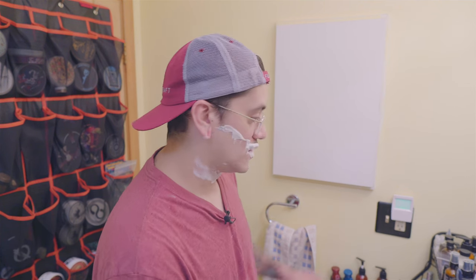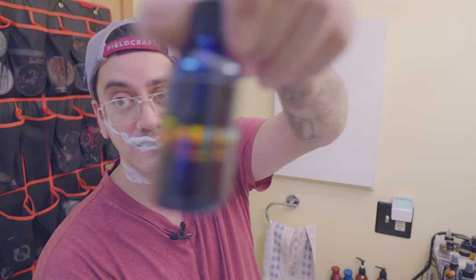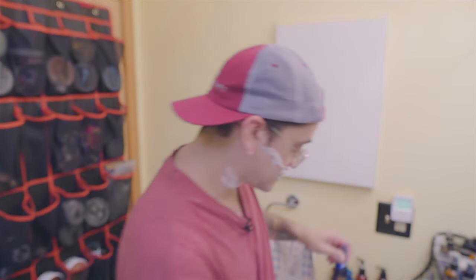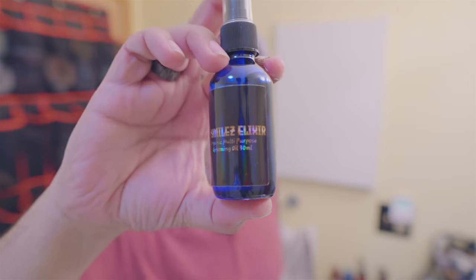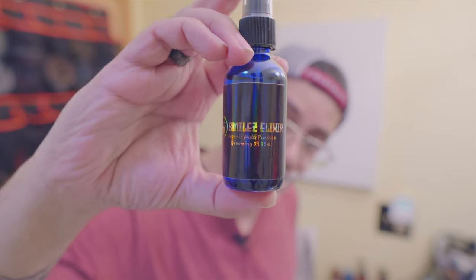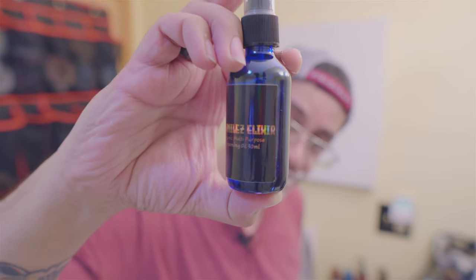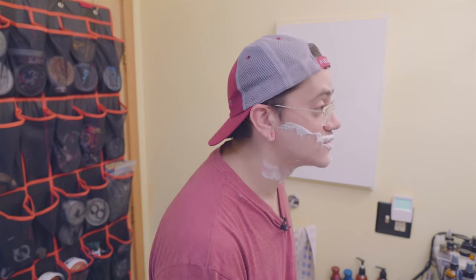Trimming up the stash. Stash is growing good for November. Movember. Not really itchy. I'm using some of Smilez Elixir, the grooming oil that just came out. He's got some amazing stuff in this bottle. It really works well. It's just a multi-purpose grooming oil that you can use.